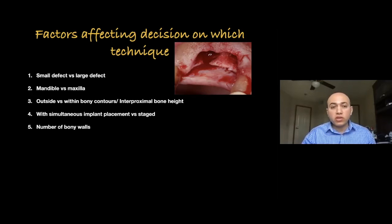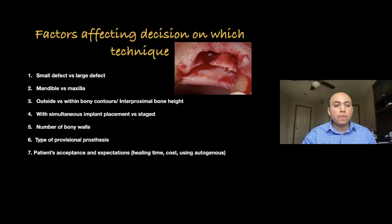How many walls are we missing? What is the type of the provisional prosthesis? Many times, especially in the upper anterior, even for one tooth edentulous patient, patients go with flippers. I always try to avoid using flippers or partial dentures. Using something as simple as an Essex can improve a lot the tissues and the bony augmentation.